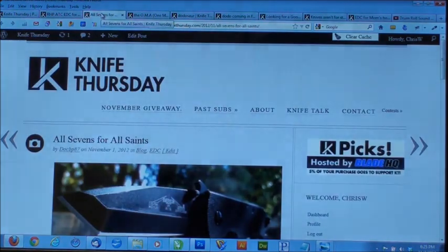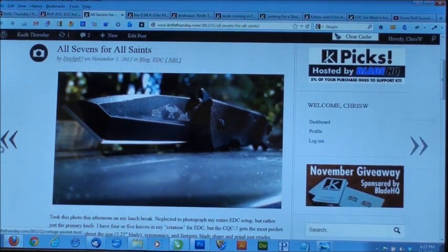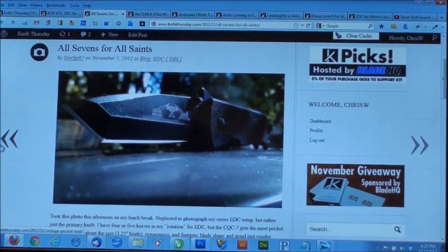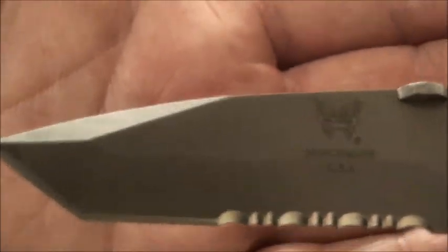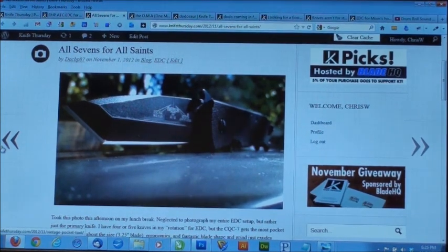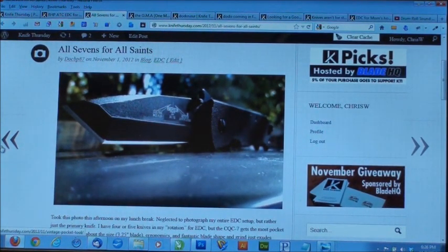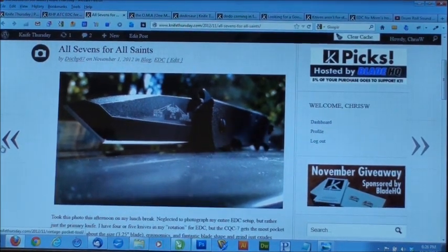Next. I've been on this Emerson kick lately since I received my CQC7 back from Benchmade. I really like it. I'm going to buy an Emerson. I just haven't figured out which one yet. I like the Commander, but I also like this CQC7. Mine is pre-wave, so I don't know. Maybe I'll buy one with the wave, and I like the black blades. Maybe I'll buy one with the black blade too. Who is that? Doc BP87. So nice, good job on the photograph.